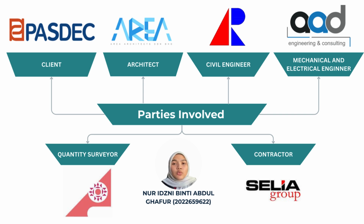Firstly, our client is Past Sdn Bhd, who are driving this project forward with their vision and requirement. Our architect is Aries Sdn Bhd, responsible for the design and aesthetic appeal of the project. Civil engineer is AR Sdn Bhd, tasked with ensuring the structural integrity and compliance of the project within engineering standard. Mechanical and electrical engineering service are provided by AAD Engineering and Consulting, handling all the necessary system to ensure the building functions efficiently. Contractor for this project is Lee Group, who will manage the construction process and ensure timely and quality delivery. Lastly, our quantity surveyor is Juru Ukur Bahan Pertama, overseeing the project cost and ensuring the financial efficiency. Together, these parties collaborate to ensure the project's success from inception to the completion process.